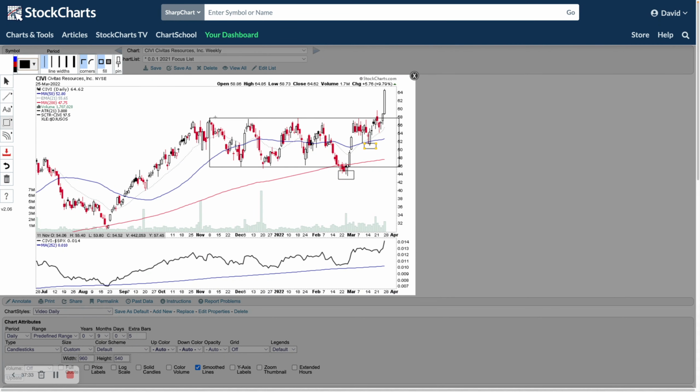So we now want to see this hold within this range up here, ideally, obviously continue to show strength initially, before coming back in, as I said, then obviously making a continuation breakout to new highs. So that is AGCO.